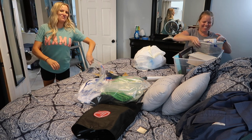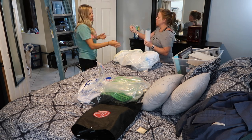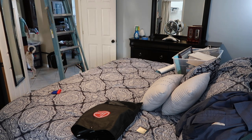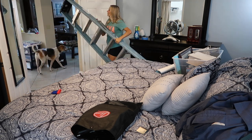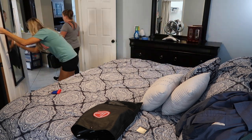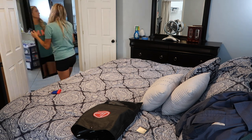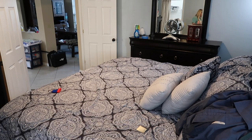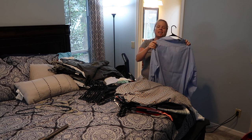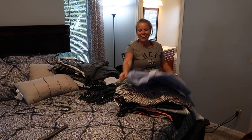She loves when I come over. Over there changing the hangers, because my sister told me they all have to be on the same color hanger.